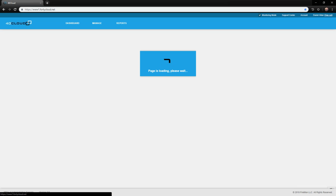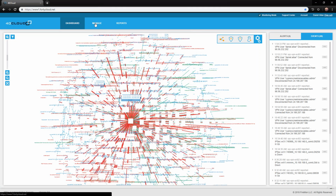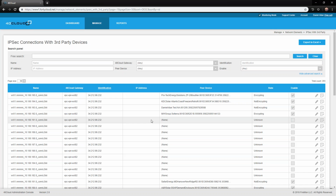it'll load the first dashboard page, which again, not very relevant for our work here. So once it loads, you can go straight to manage. IPsec with third party. And then you really get this nice list of sites. In theory, we can export this list through here. This is going to give us a spreadsheet with a lot of information. So I'd recommend, for now, just search within the portal itself.